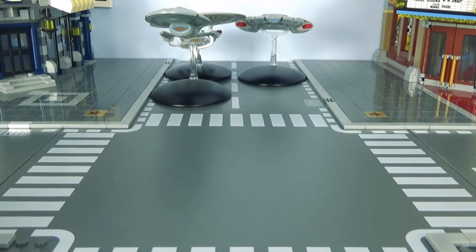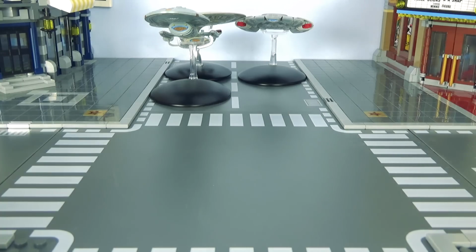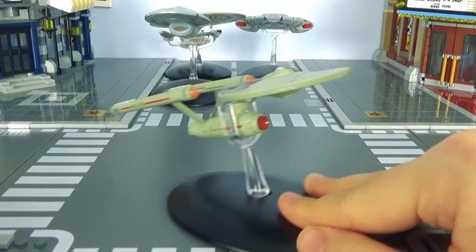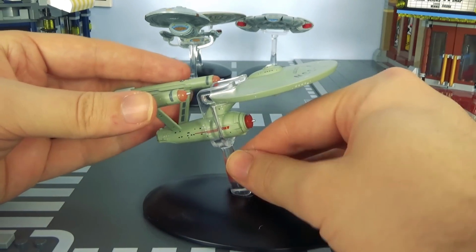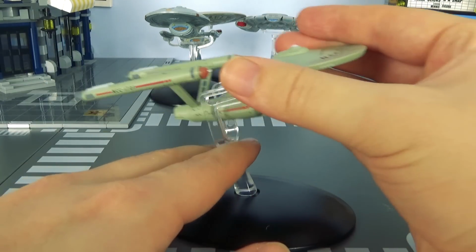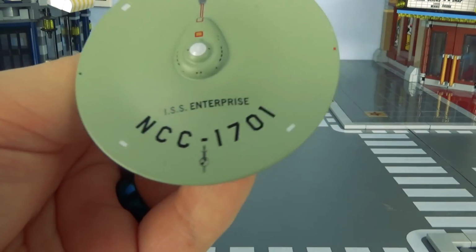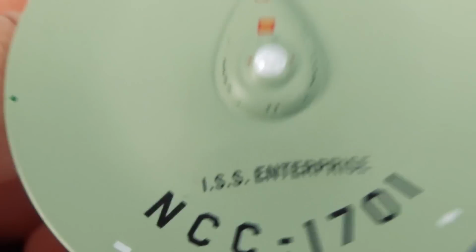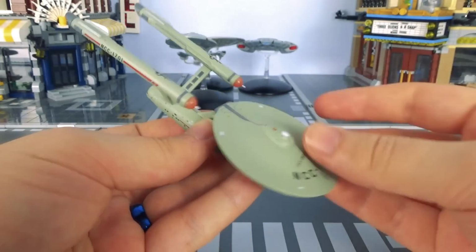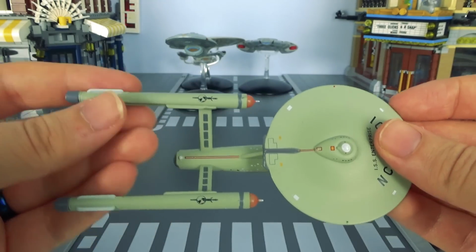Careful. Being very careful. What should we go for next? Okay, so this one, not what you may first think. This is the ISS Enterprise. Let's take it off the stand. This is the ISS Enterprise from the Mirror Universe. Because, yeah, it's cute. It's got the little spikes on the thing. Ow. I just like the Mirror Universe stuff.